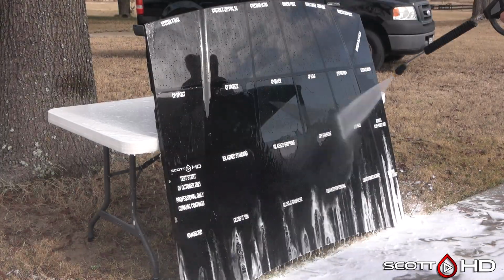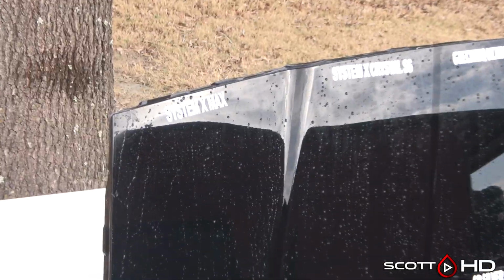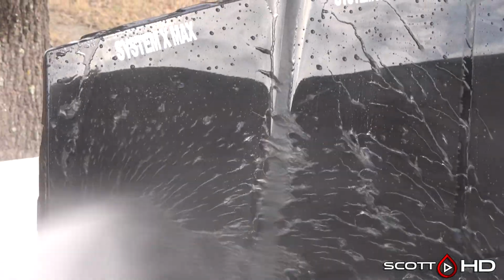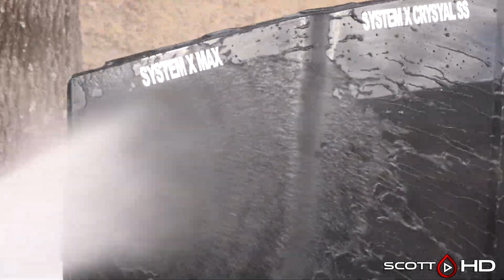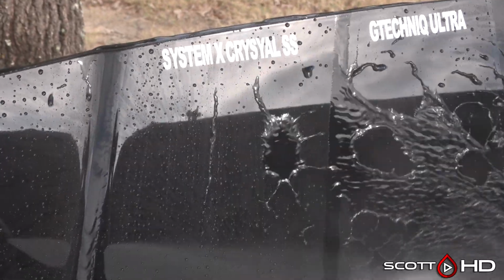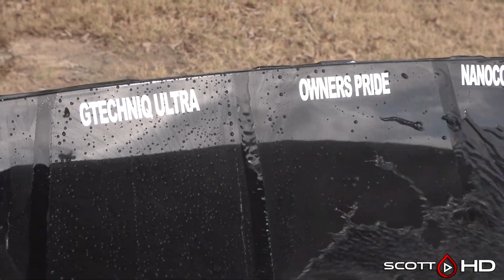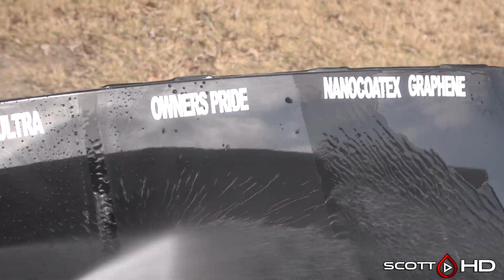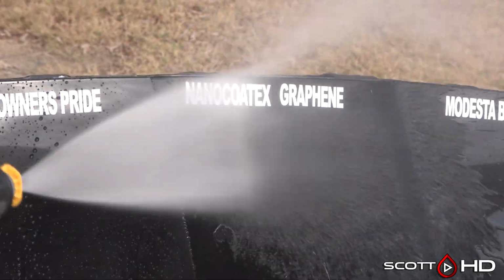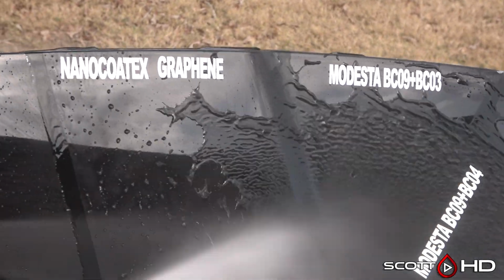So without further ado, short and sweet, let's see how things are doing. First up, we have System X Max and System X Crystal SS. Both of those are one layer coatings. Everything else is multiple layers, and they look like they're doing just fine at this point, 30 days in. G-Technic Ultra, Owner's Pride, Nano Cotex Graphene actually showing a little weakness there. Not quite as hydrophobic as the others.